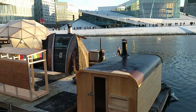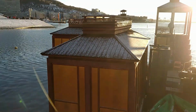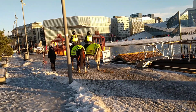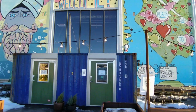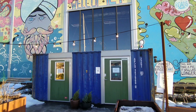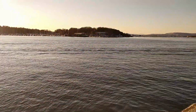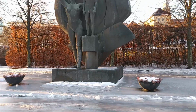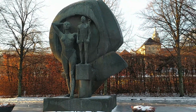You can also take a sauna here, but I think I will skip that one as well. This place, Vipa, was also recommended to me, but of course I forgot to check if it's open, and apparently it's not open. Sometimes I really don't understand modern art.